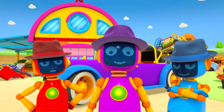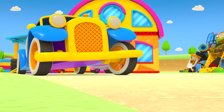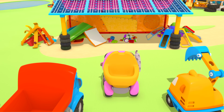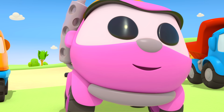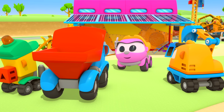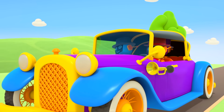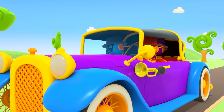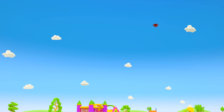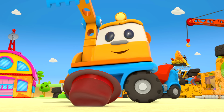Oh, look! The robots have found some old hats on the scrap heap. Time to get back into the car. Beep, beep. Off they go. Well done, friends. It's a good job you decided to tidy up. I think that's enough for today. Thank you. Let's play now. Catch me. The robot decided to fold down the roof. Oh, the hat has flown off. Whoa.